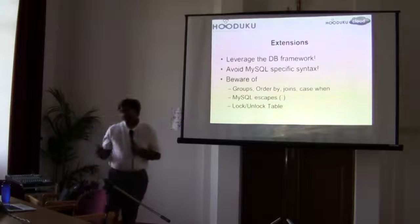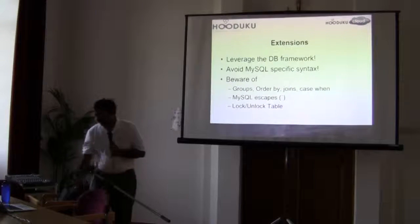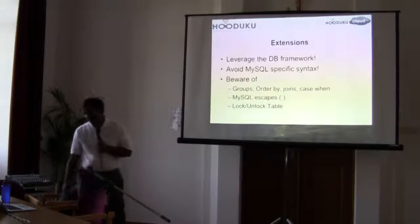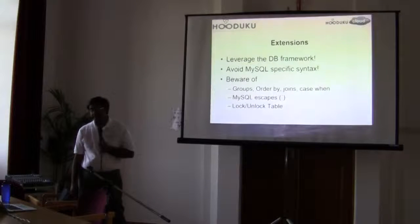In terms of the extensions, again, it's the same thing. You need to just leverage the DB framework and avoid MySQL specific syntax, predominantly in the group by clause, order by, joins, case when, MySQL escapes, and locking and unlocking a table, which is supported in MySQL, but it is not in SQL Server.